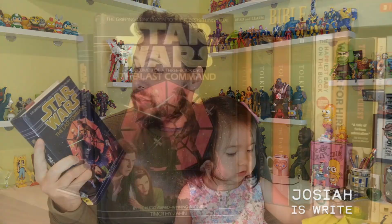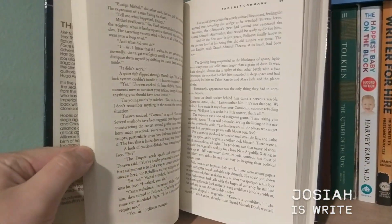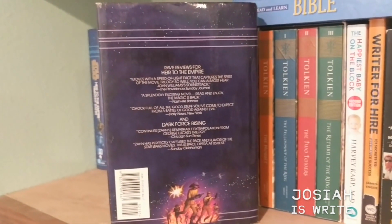So next up is a book. Star Wars: The Last Command. This is book 3 of what I consider the real follow-up trilogy, just because I read this when I was around 10 years old. So this is book 3. I'm glad to have it. It's not in the best condition. It's a little bit beat up, but not bad at all.